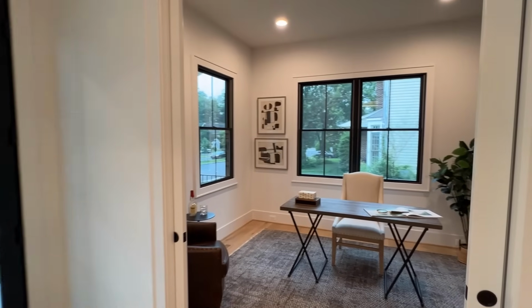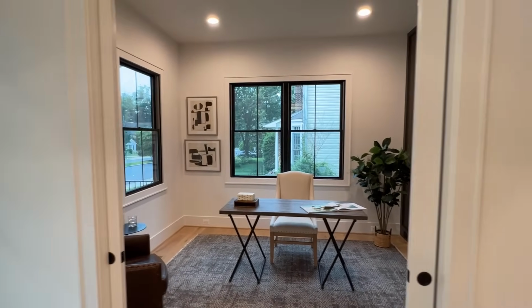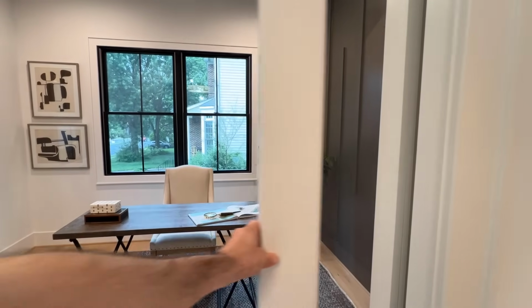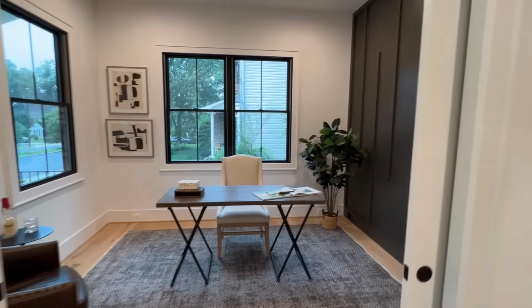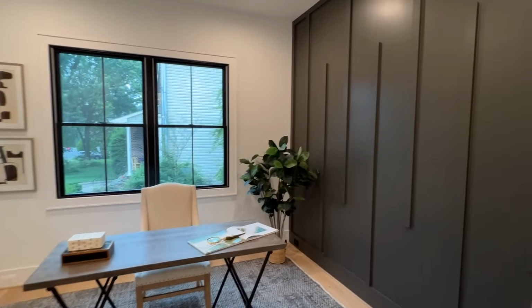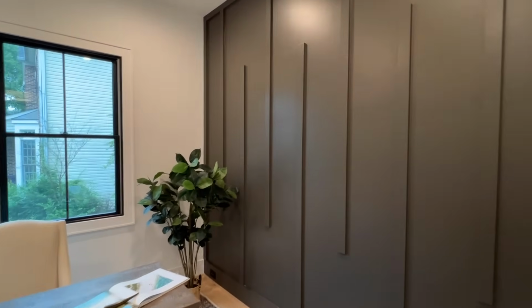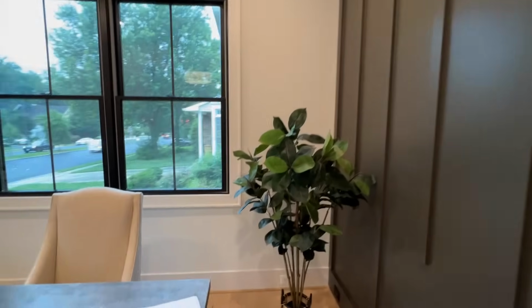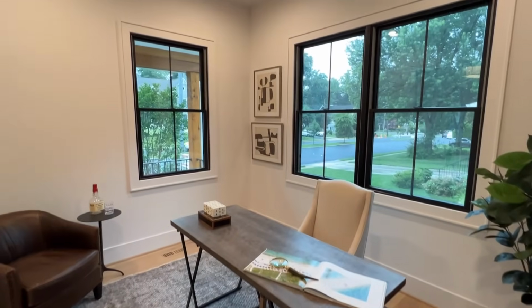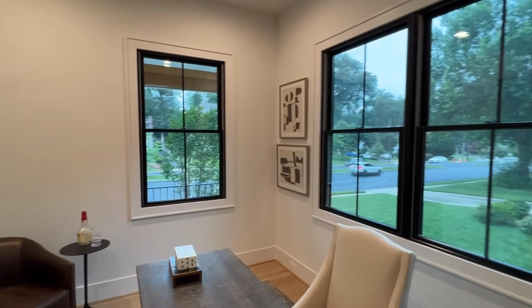And we do have Anderson windows throughout this property. So we got the pocket doors here, the see-through pocket doors. And this would be the office with the accent wall. We got outlets down here. Gorgeous windows.